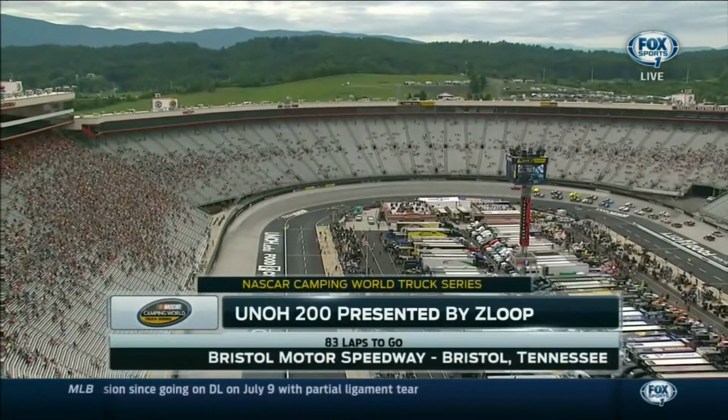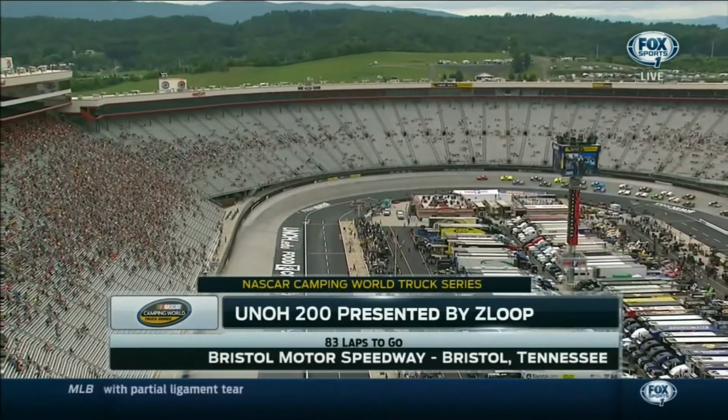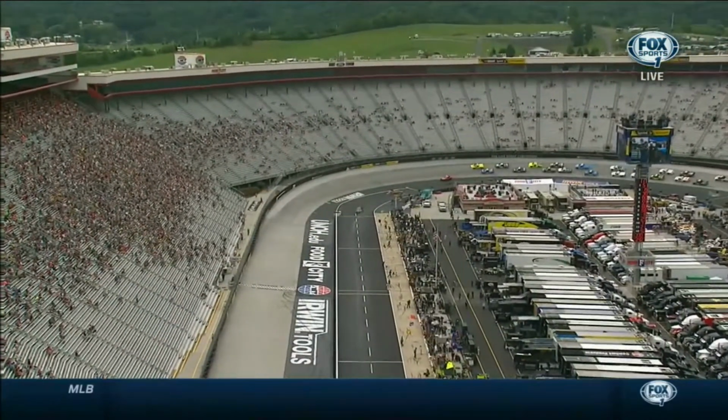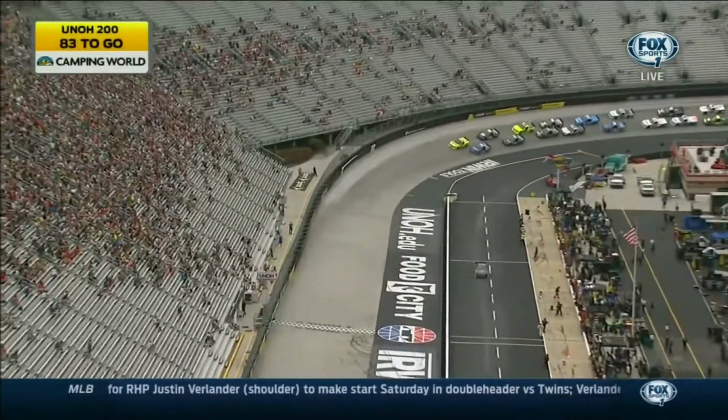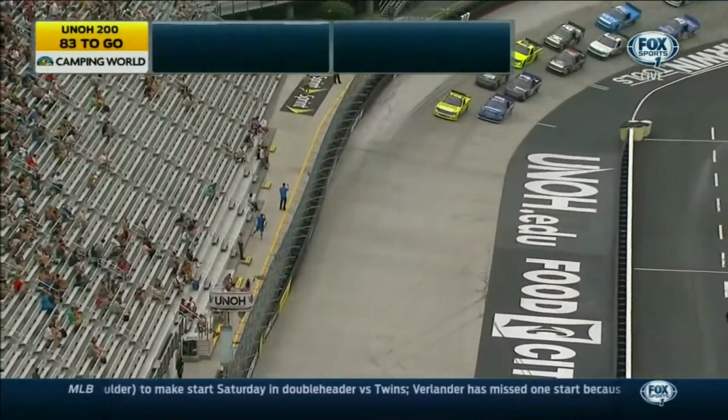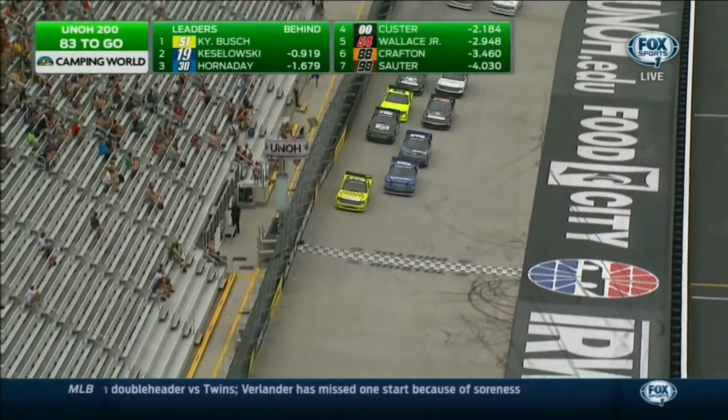Got Kyle Busch and Brad Keselowski leading this race, and Corey LaJoie got the free pass under that last caution and has returned to the lead lap. We had 3 waiver rounds, too. Ben Rhodes, Brandon Jones, and Jeb Burton are now back on the lead lap. 15 trucks on the lead lap, and we are back underway at Bristol.